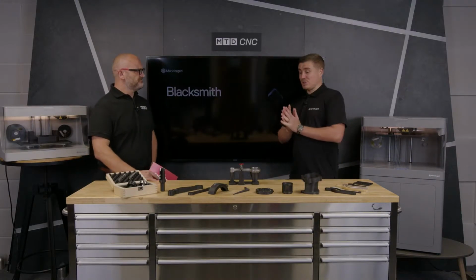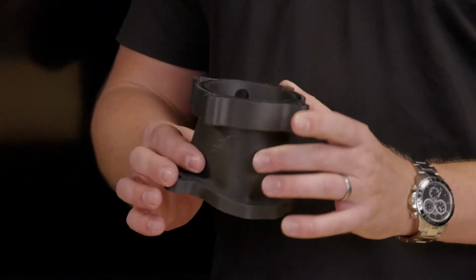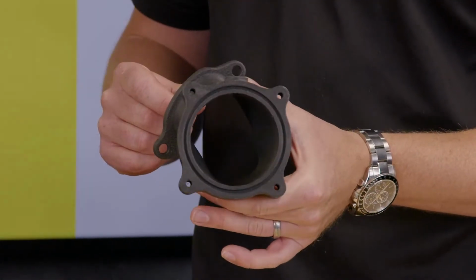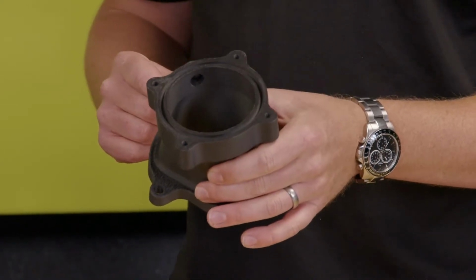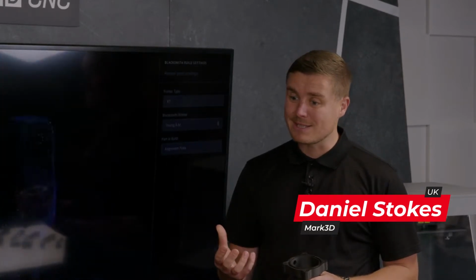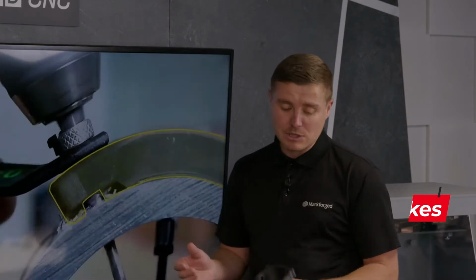Well, it's such a broad spectrum in all honesty, but let's take a part like this, an air intake off a car of some description. Basically, people come to us wanting fit and form, but that sits firmly in the remit of nearly every printer on the market. Where we really come into our own at Mark Forged is by making functional prototypes that you can get some real testing on, and then transition into end use when they see the properties potentially.